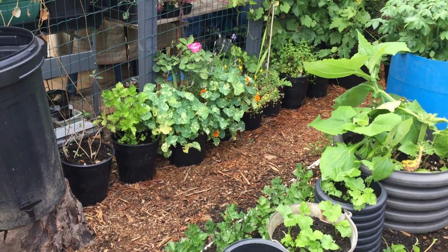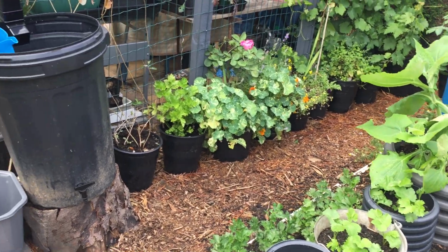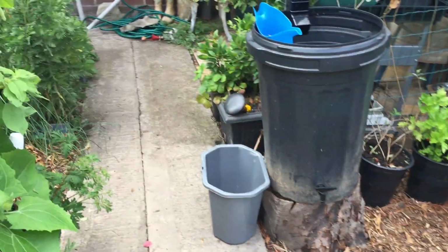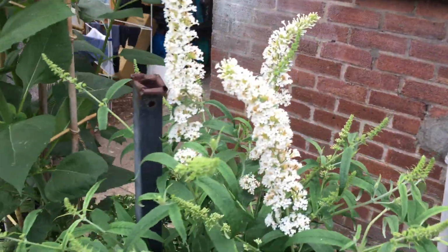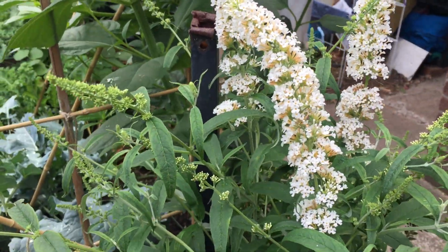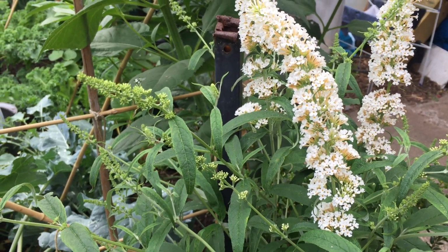Oh, but I love it. It feeds insects. It smells gorgeous. Looks beautiful. I mean, look at this one. And the seeds all came from the same packet. This was sown 2 years ago, and it's finally flowering this year for the first time.